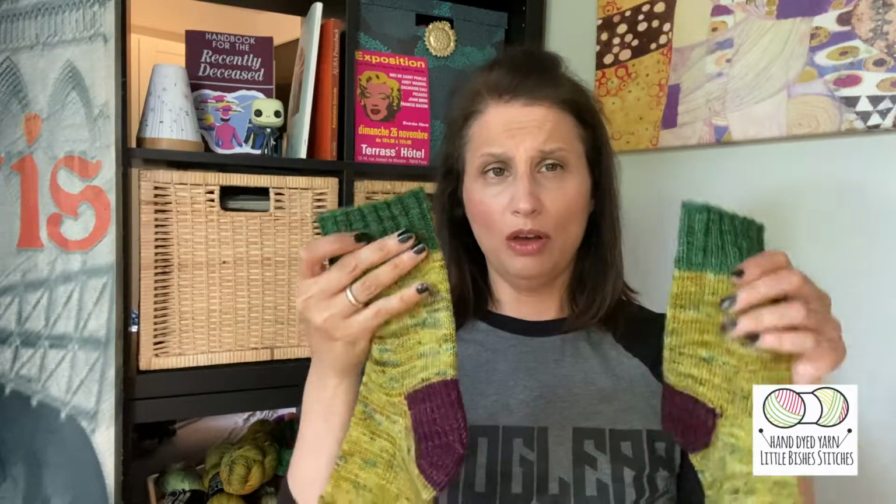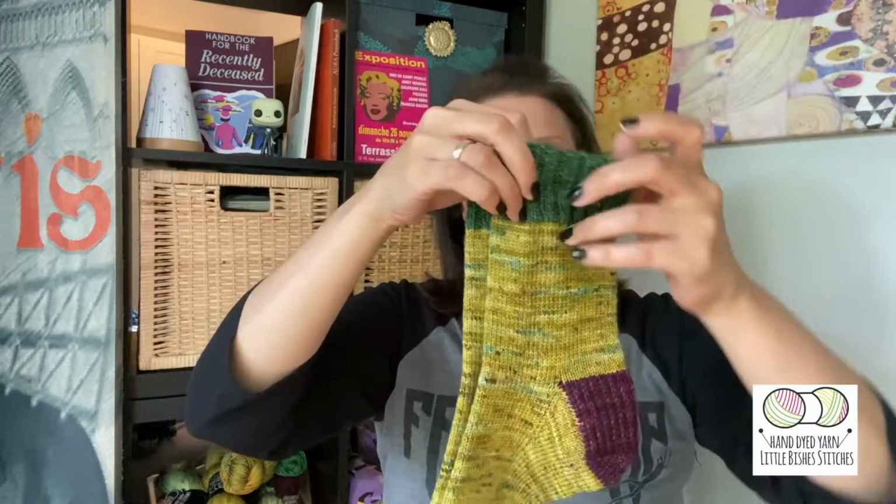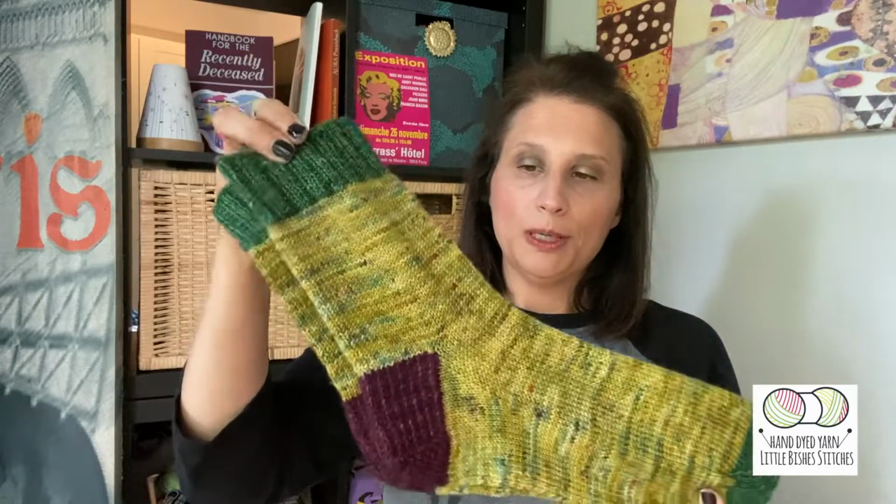So I've been really into contrasting cuffs, heels, and toes lately. So I thought I would give it a go with those colorways from the shop. I used the same needle size the entire time.